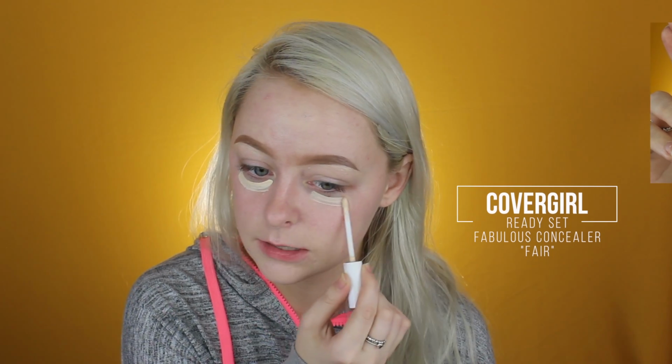So I'm just going to take that same CoverGirl concealer and go very lightly under the eyes. I'm not going to do the full triangle like people like to do. I'm just going to go right underneath like this, just to add some brightness to the under eye circles. And I'll just take a beauty blender and pat that out, and I'll take the excess and bring it over top of my eyelid, because I do have some veins on my eyelids, to kind of camouflage them a little bit.